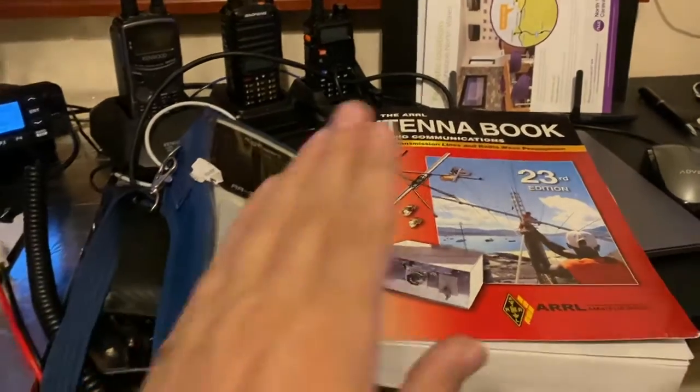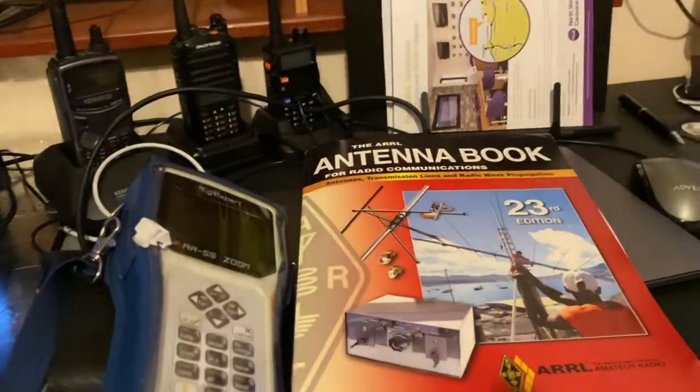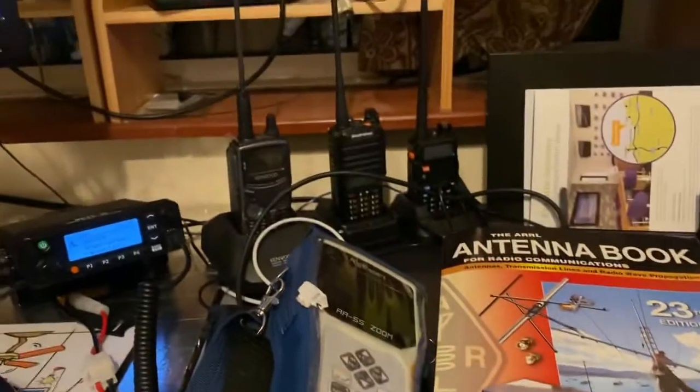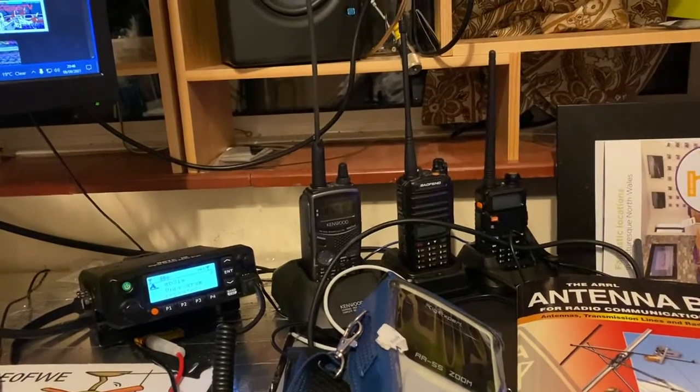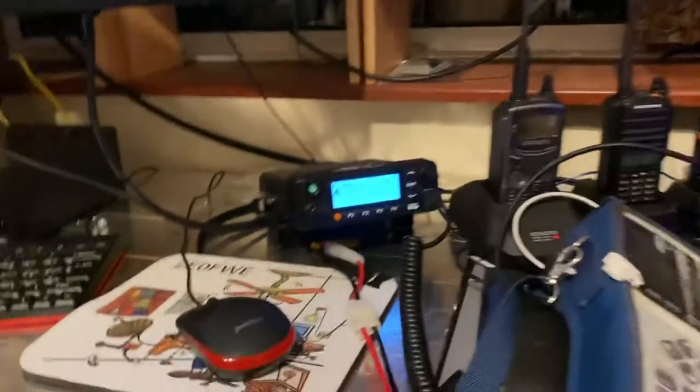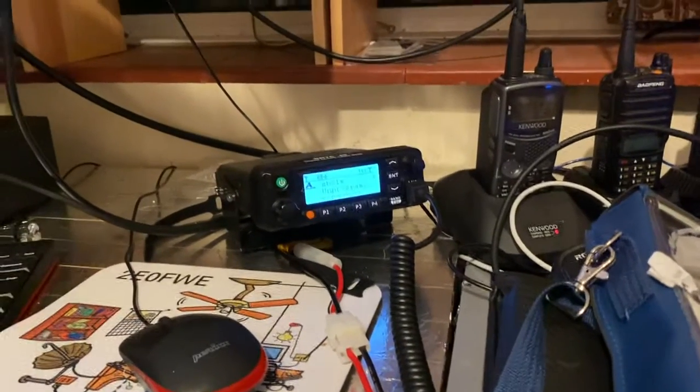But yeah, it's good to get into this and have a bit of time away from studies and work, and also excited about the 2 meter 77s operation. Again, if you do want to try and get hold of me, have a QSO.